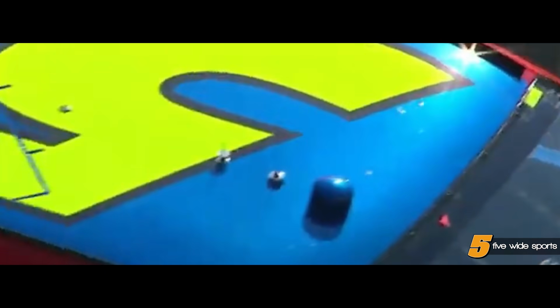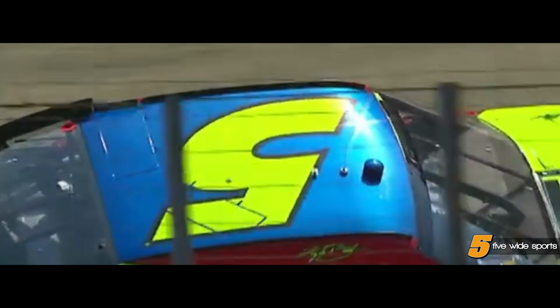Yes. Kyle Busch in the 5. We talked about it earlier. Kyle Busch will always have the claim. Nobody can ever take it away that he won the very first car tomorrow race.